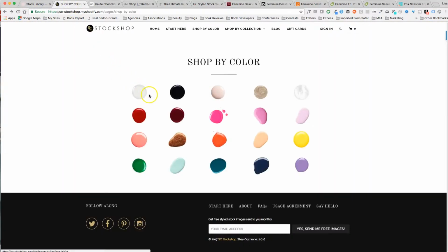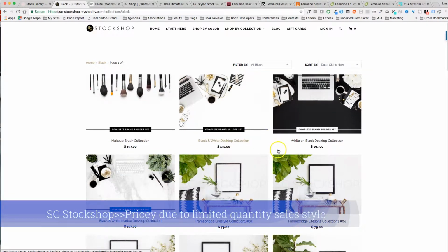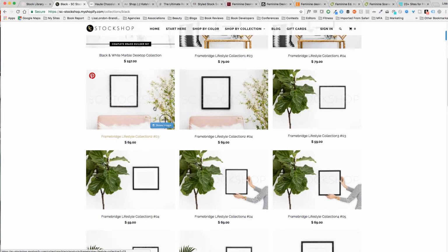SC Stockshop, so she does something which I totally disagree with, just because I don't want to pay for it. Not that it's a bad thing, but she has limited quantities. So her prices are really, really high, and that's because this photo is $69, but in theory, she's only going to sell, let's say, 10 of those. I don't know what her count is, but not everyone will have that photo.